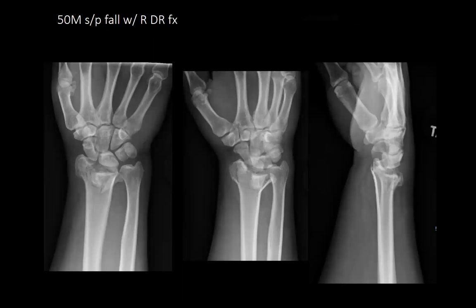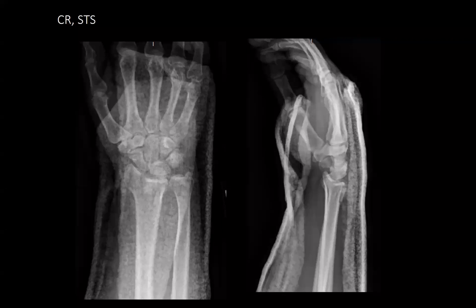The 50-year-old male, status post fall with a right distal radius fracture. He was neurovascularly intact. It was a closed injury. Closed reduction was attempted, but he has a lot of comminution dorsally and it fell backwards. He's going to follow up for likely surgical management.